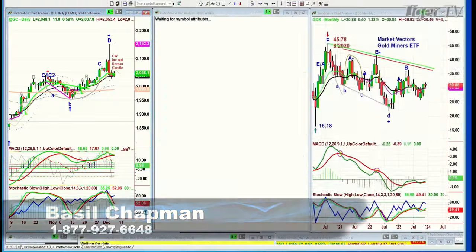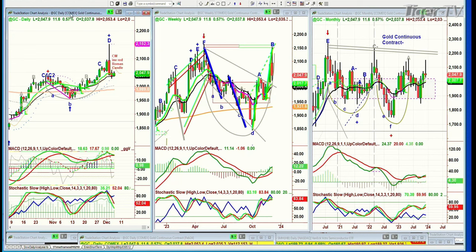So let me just do this for a second here. When I was looking at the gold chart, this is a real Chapman wave inverted Roman candle. You see this long wick? I usually don't like to put the price in because it always changes because it gets smoothed out. It's the continuous contract of gold. 2152.3 was the high, somewhere in that area.